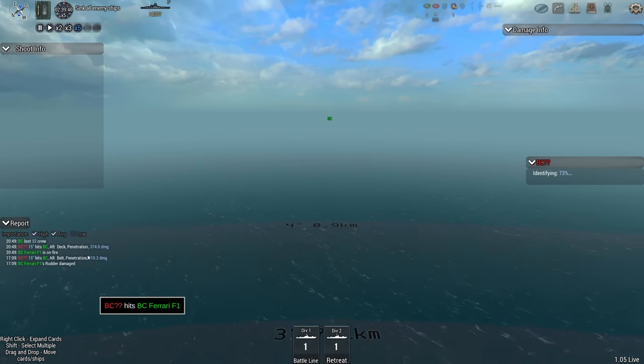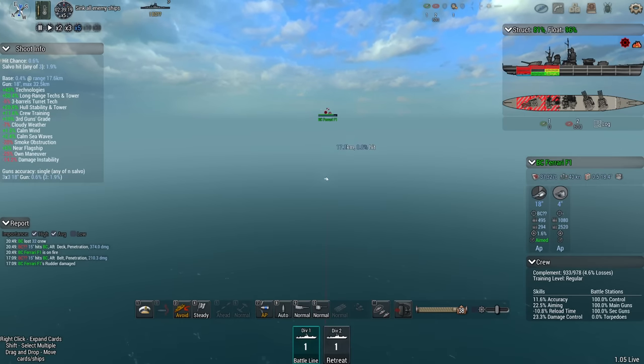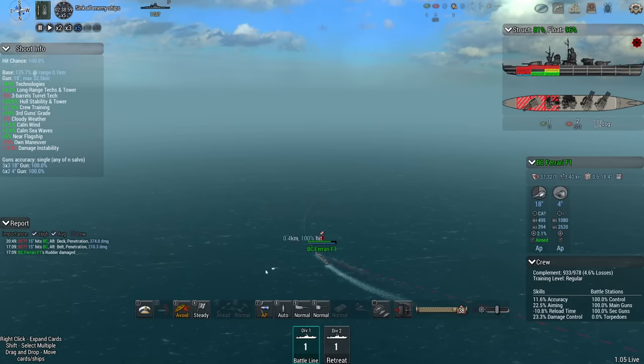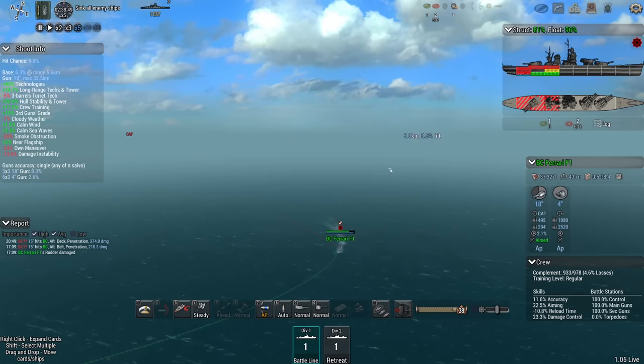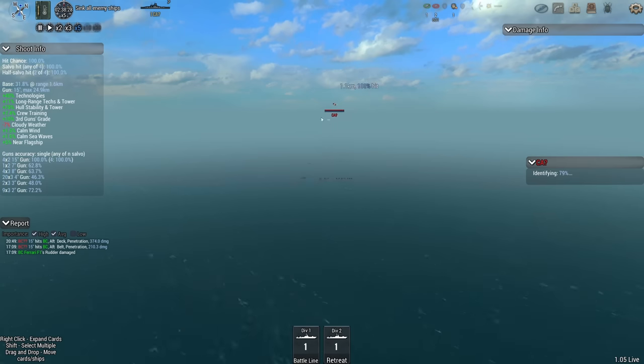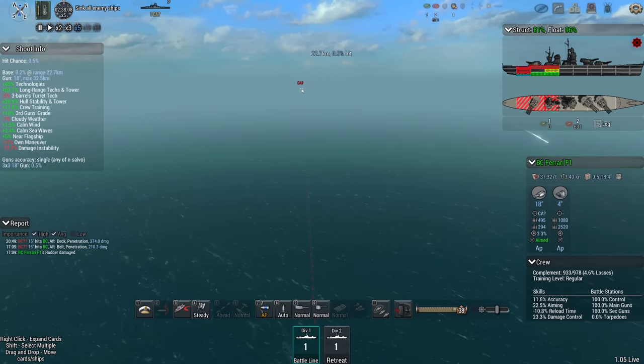Another aft deck pen? What sort of accuracy are you guys getting? I will not lose the Ferrari. What the hell? Did they just get lucky or something? Or is something else happening here? I know they have a better crew.